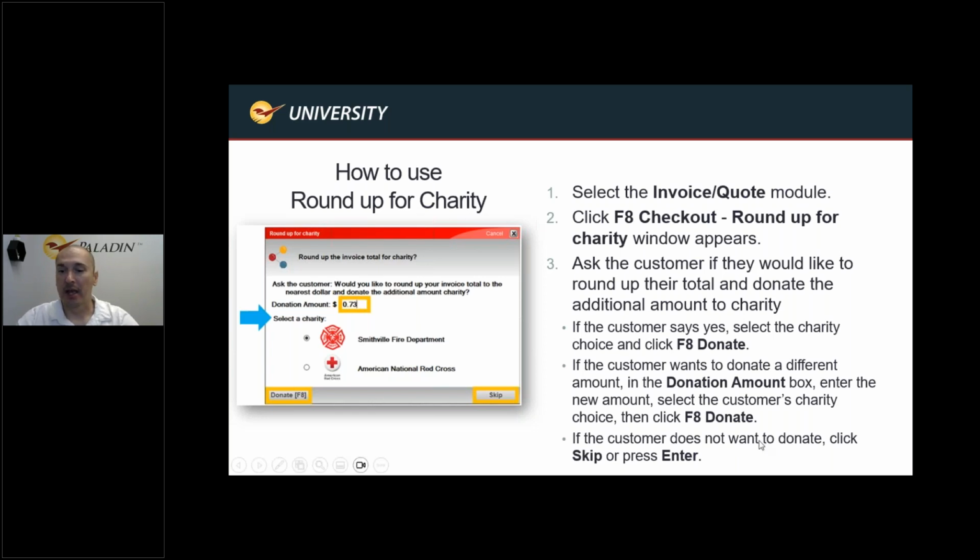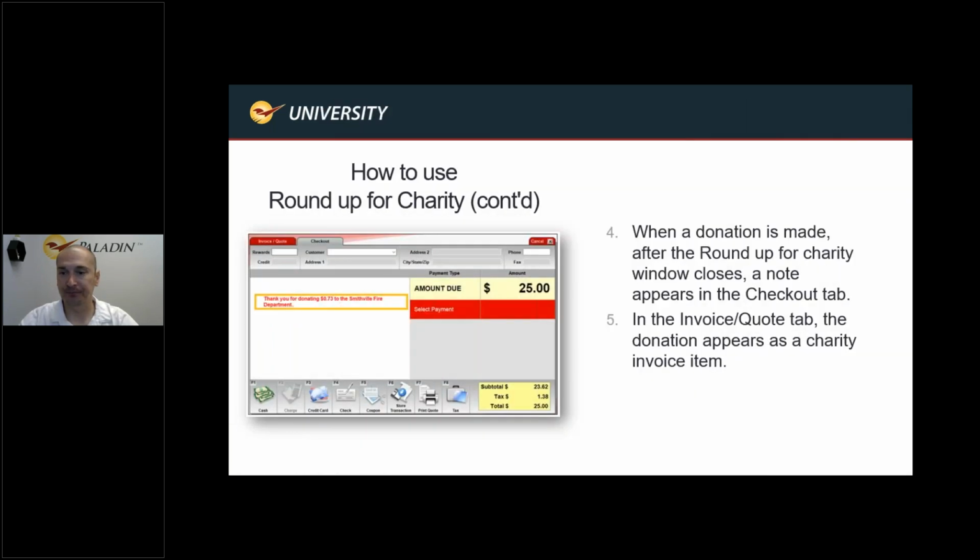And of course, if the customer does not want to donate, or the cashier doesn't want to ask that question, it doesn't have to be that the cashier isn't comfortable asking. Sometimes these people are coming into the store multiple times a week, you know them, you know they are not interested in donating, or you know they've already been in the store 3 times this week and they donated twice, so maybe you don't want to ask them again. Just hit skip. It's going to skip that. You don't have to do the roundup.